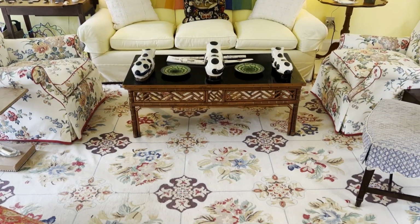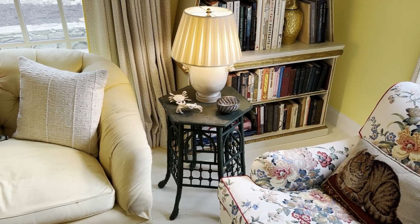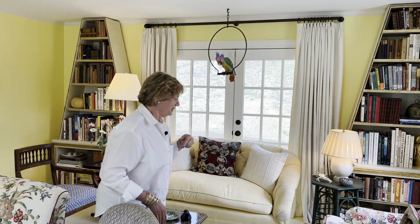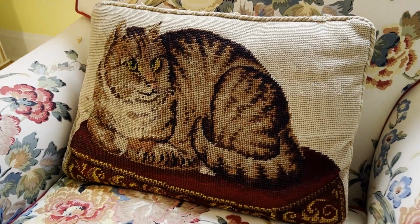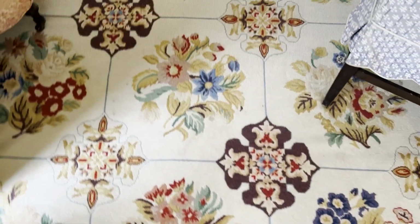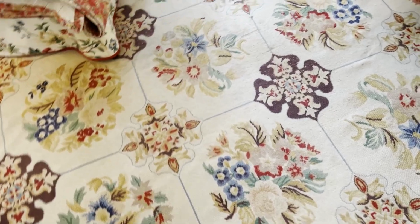And then these other things, I don't know where they came from. I mean, that I know I found with Albert shopping at one point. Mrs. Parish gave me that pillow. I think Albert gave me this pillow for my birthday one year with the cat, knowing that I loved animals. So the rug was from Corey Rugs, which doesn't exist anymore in New York City. They gave it to me as a thank you for another rug that I had found for somebody.